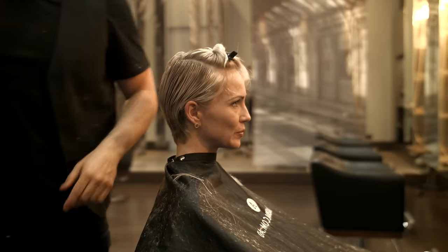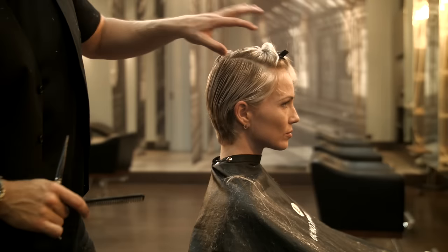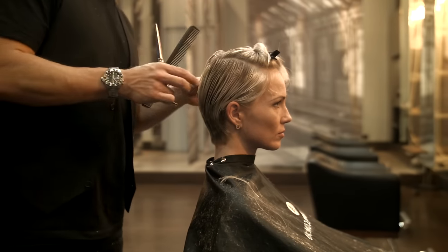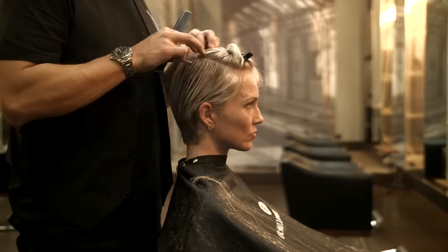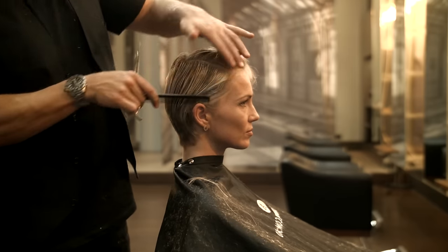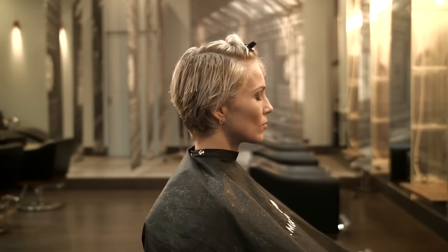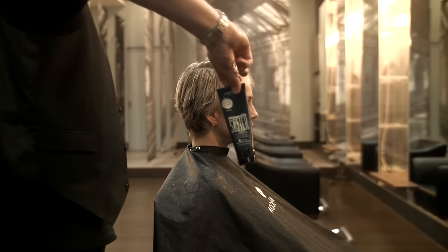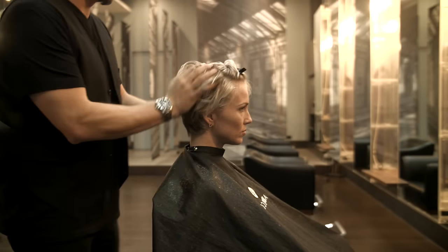We'll leave that top section. We're gonna get some of our smooth setter. I'm gonna quickly blast this. I'm gonna texturize dry, leave this wet, pull this down, and then we're gonna work this in and create that beautiful sweat fringe, yeah? All right. So I'm just using a little bit of Matrix Smooth Setter. You can see that there. Great product, really nice and light, just to help dry it.